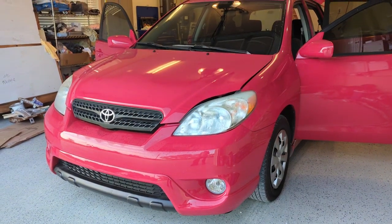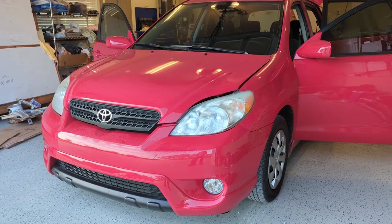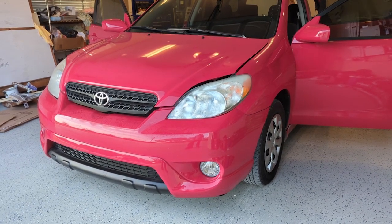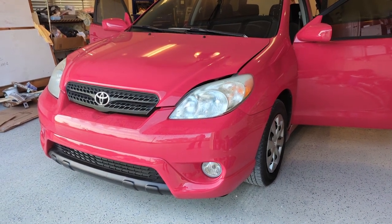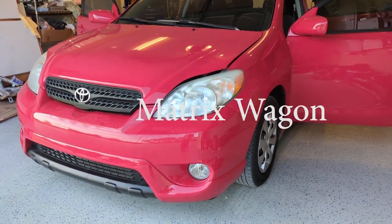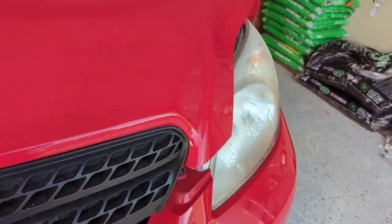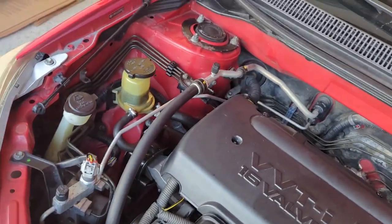Hi there. So I recently purchased a 2008 Toyota Matrix, and I actually owned one of these before, and it got in an accident several years ago. So I finally got around to getting myself another one after I sold off my minivan, which is shown in a previous video. So this vehicle is a hatchback, and it basically is built off the same chassis as the 2003 to 2008 Corollas. So if you look at the manual, it actually says Corolla Matrix.